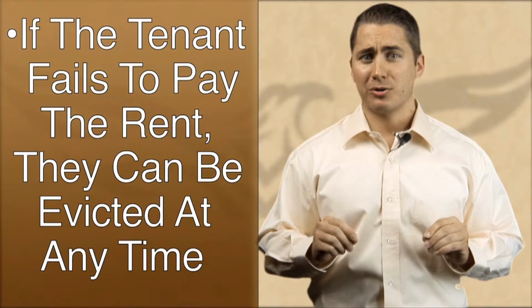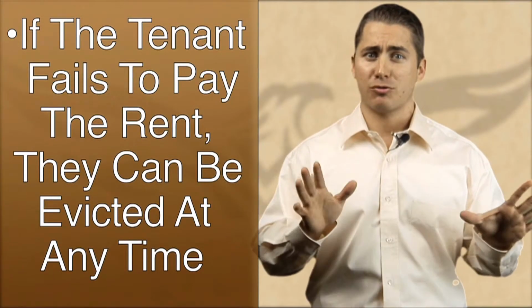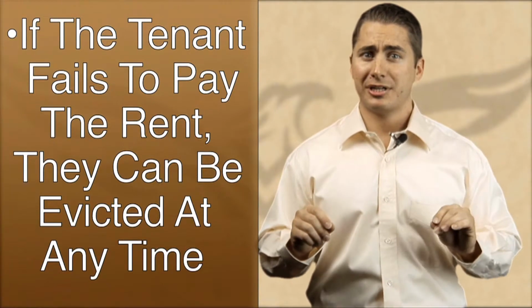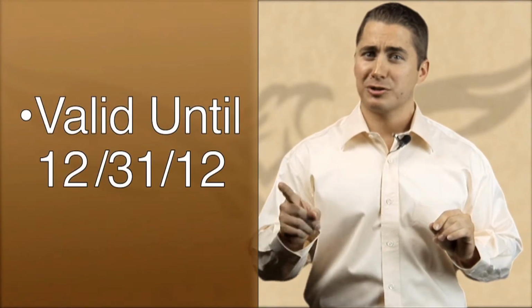It is important to note that if during the remainder of the lease or the 90-day period the tenant fails to pay the rent to the new owner, he or she can be evicted at any time. There is one more important part of the Protecting Tenants and Foreclosure Act. The law is only valid until December 31st, 2012.